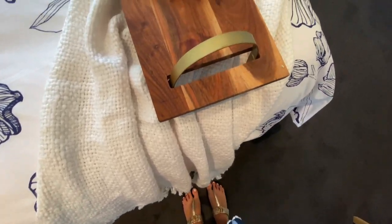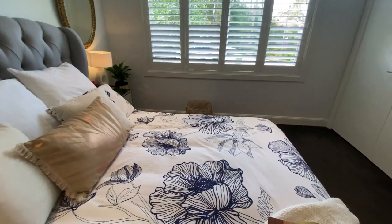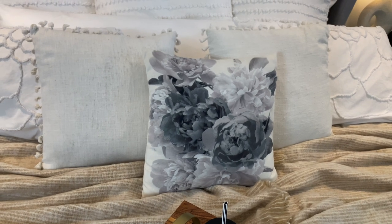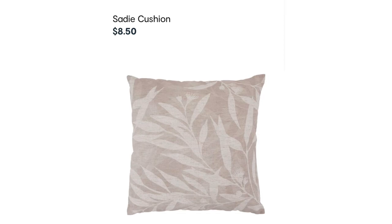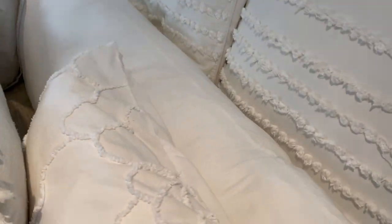You can obviously also use it as a serving board in your kitchen for your dining area, but I just love it as a stable table. This floral cushion was also from Kmart. I don't believe it is available anymore, but this is the one that I would choose now, the Sadie cushion. Body pillow, $24.